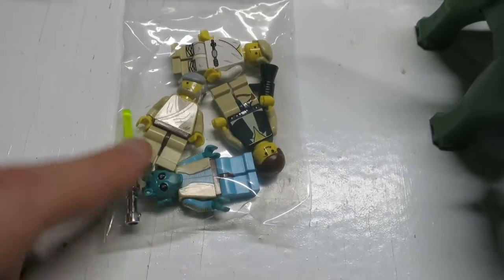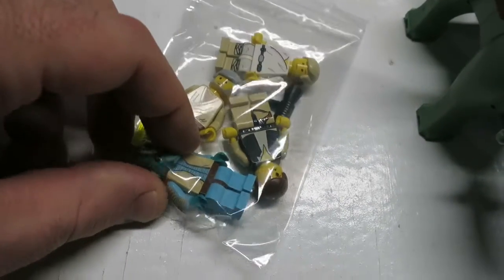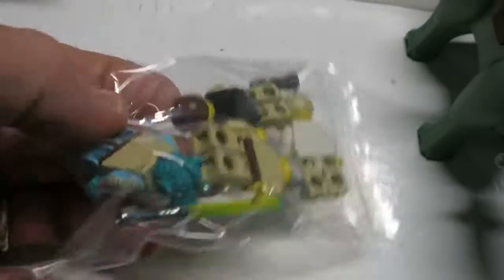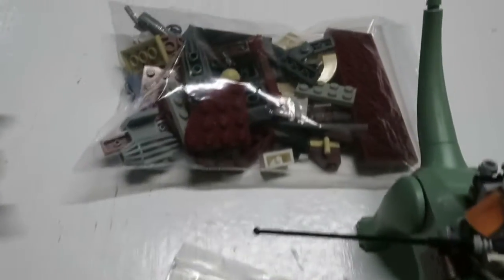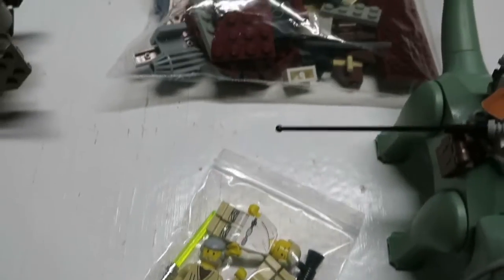Greedo is like mid condition. Like he shines when you look at him. No scratches at all. Like he was taken out of the set and put in a bag, but he was with other stuff. It's great though. Actually, all these minifigures are like that.